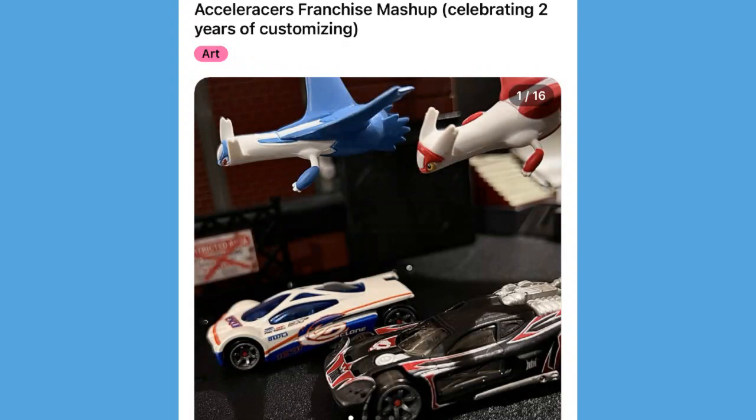And then a post by Acceleracers Customs, Acceleracers franchise mashup celebrating 2 years of customizing. Happy customizing anniversary. Is that what you call it? A custom anniversary? I don't know. But we've got the Slingshot and the Spine Buster and a little Pokemon crossover with the Latios and the Latias. That is a sick shot, and he had a whole bunch of other cool ones too. I think he did some mashups with like Star Wars and a bunch of wicked stuff. Definitely go check out his post.